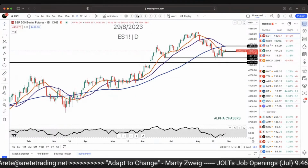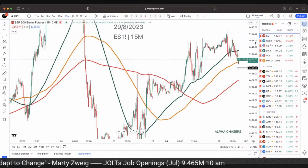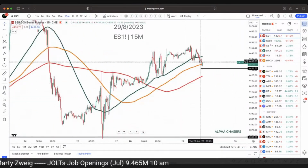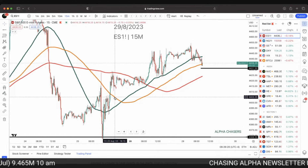What are the first levels you should watch? The very first levels I would watch are on the ES. I would be watching the 5. I'd be watching the 3. These are those moving averages on this chart. You can see how we are acting here.